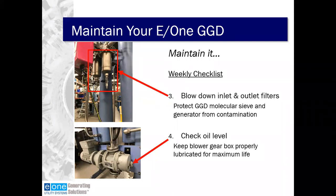Both of these filters can be blown down on a weekly basis with the noted isolation valves. Again, as noted on the prior slide, the opportunity exists for some hydrogen to be vented when this occurs. Take all the safety precautions associated with that when these procedures are performed.